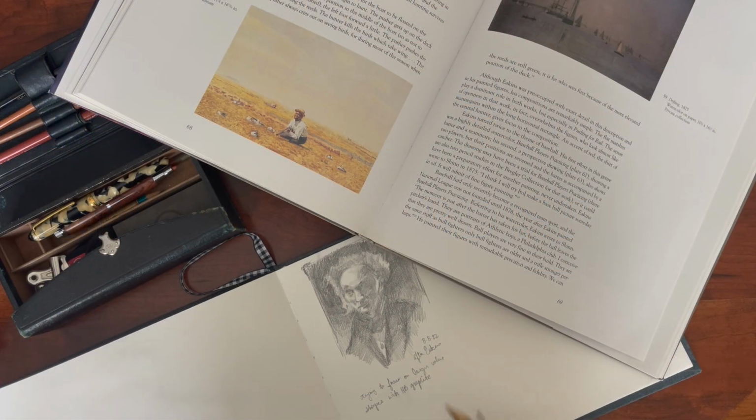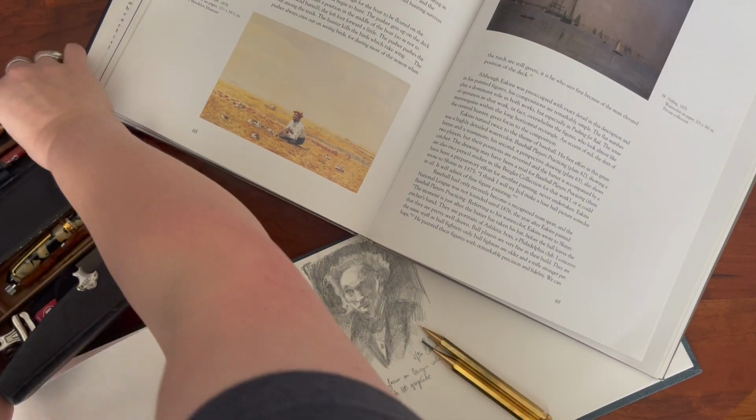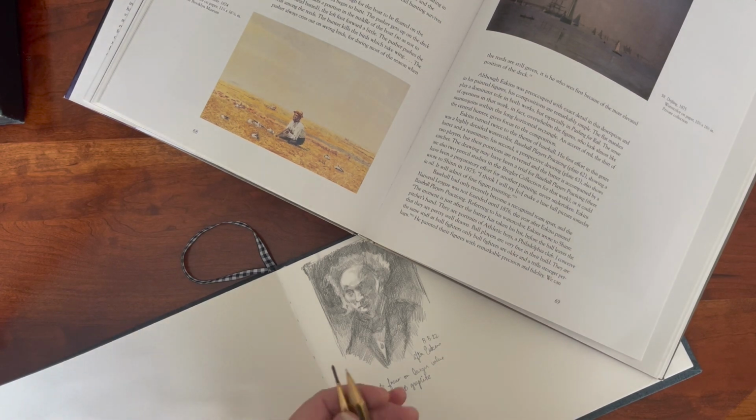I am almost done with this sketchbook. I'm on the last page. So I am going to finish the last page and then do a sketchbook tour.